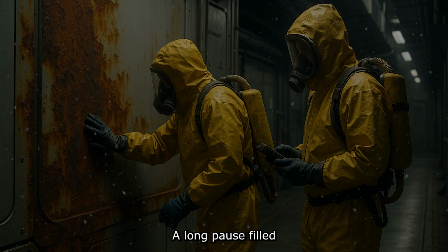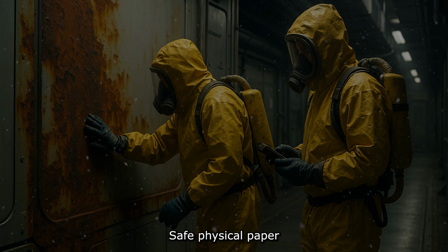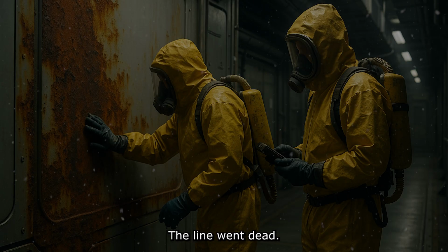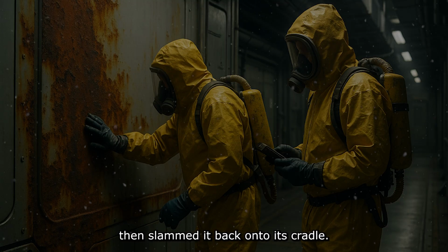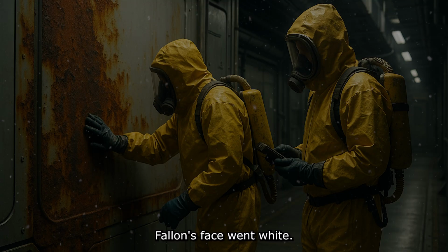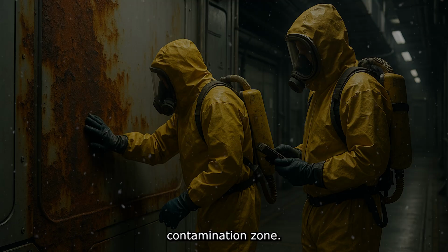A long pause filled with electronic interference. The backup codes are in Vale's office safe. Physical paper documents, stored in a steel container. But someone would have to... The line went dead. I stared at the handset, listening to empty static, then slammed it back onto its cradle. Vale's office safe. The neutralization codes are there. Thalen's face went white. Vale's office is on the 4th floor, in the middle of the worst contamination zone.